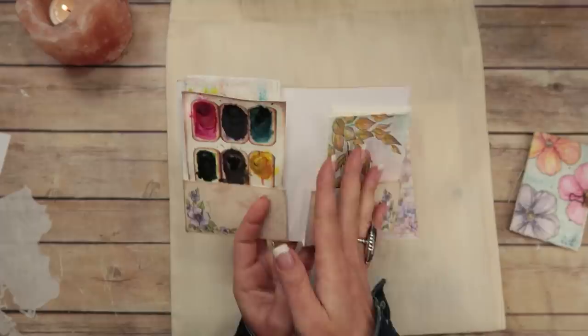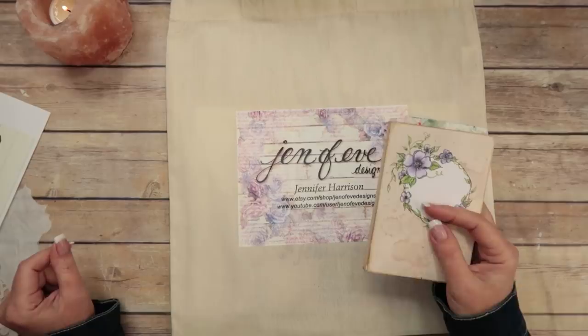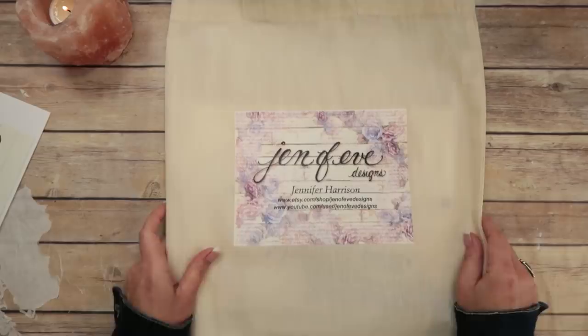So this one is gonna be labeled set number one. I've got my book next to me here. Set number one, DIY art journal. So again, half of these kits will be available at 11 a.m. and half of these kits will be available at 5 p.m. So let me show you what you get.